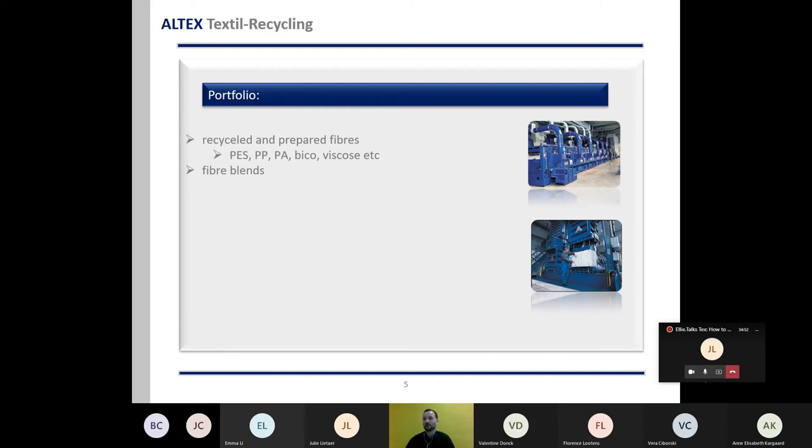And we say that our blends are up to 99 percent or more homogeneous. We also do technical fibers like aramid fibers, non-wovens, and yarns. Yarns with partners, of course, because we don't do the yarn by ourselves. Glass fibers, and carbon fibers is also new.